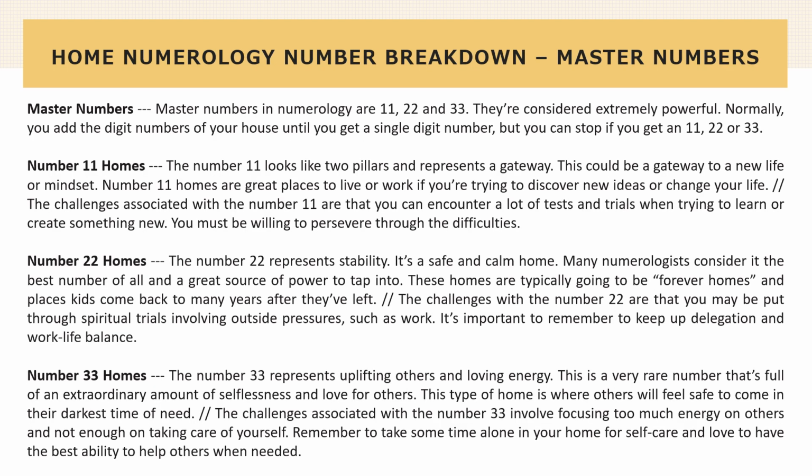11, 22, and 33 are master numbers in numerology. They're considered extremely powerful. Normally, you add the digit numbers of your house until you get a single digit number, but you can stop if you get an 11, 22, or 33.